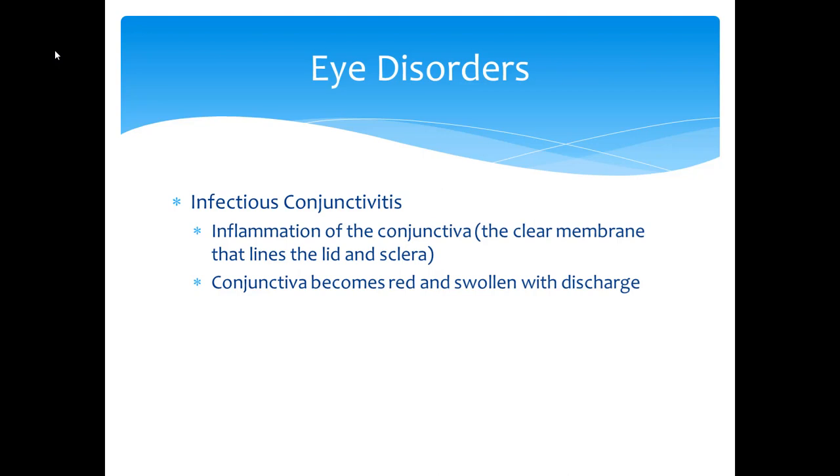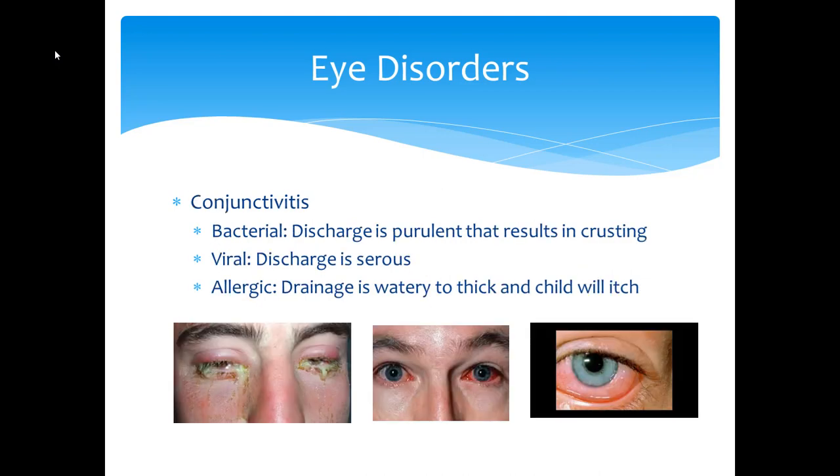All right. Infectious conjunctivitis, basically inflammation of the conjunctiva. You guys have dealt with this. It's basically pink eye. That conjunctiva is red and swollen, and there's yucky discharge. So depending on what type of conjunctivitis it is, it will be different discharge. So bacterial, that discharge is going to be purulent green, and it's actually going to crust over on the eyes. Viral, discharge is going to be more serous. And then if it's related to allergies, that drainage is going to be watery and it's going to be thick, and that kiddo's going to itch.